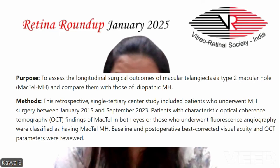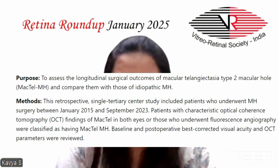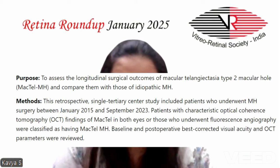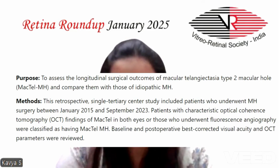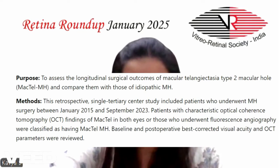It was a retrospective single tertiary center study which included patients who underwent macular hole surgery between January 2015 and September 2023. Patients with characteristic OCT findings of MacTel in both eyes or those who underwent fluorescein angiography were classified as having MacTel macular hole. Baseline and postoperative best-corrected visual acuity and OCT parameters were reviewed.